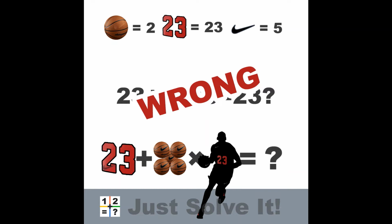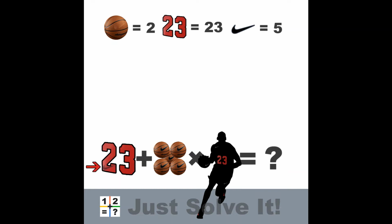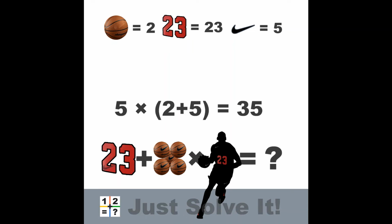Let's start with the first object. When you look closely, you see not only the 23, but also the swoosh in the 23. So the value will be 23 plus 5 equals 28. The second field in the final row is easier. 5 times a ball with the swoosh is 5 times 7 equals 35.